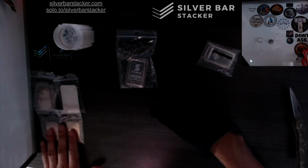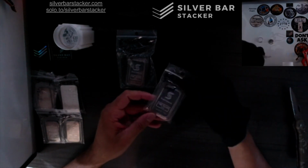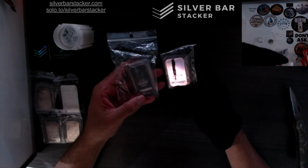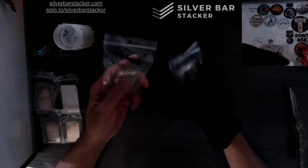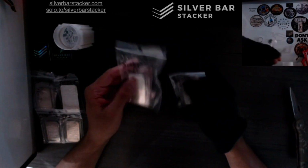Some more Johnson Matthey TD Banks. Now what do you see here? That's a Scotiabank right there. And what do you see here? This is also a Scotiabank. But these right here, you'll notice on the back, these are Engelhards. You see that Canadian maple leaf logo? And so these are Engelhard vintage Scotiabank bars. And so these right here are 1,000 minted bars, and they're 1 ounce bars.